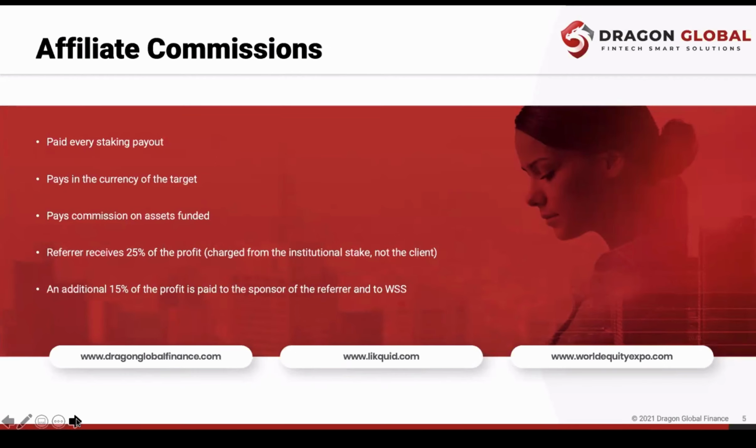As for the affiliate program, it works very similar to the power staking. Every time the staking is being paid out, in this case, if you say you fund an acquisition, buying a house, if it's paid every month or every quarter or every year or balloon, then the affiliate commission is paid as well. Remember, the fewer payouts, the faster it pays off. It is paid in the currency of the target. So if you have set euros, it pays in euros. If you set Bitcoin, it pays in Bitcoin.